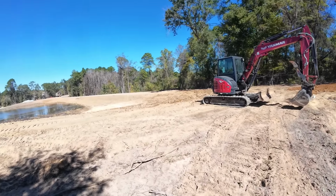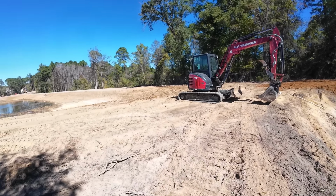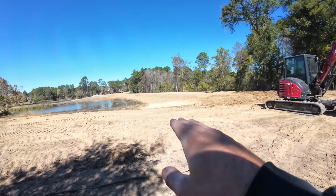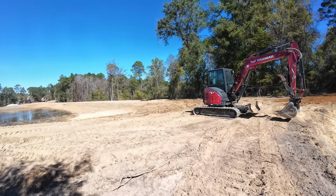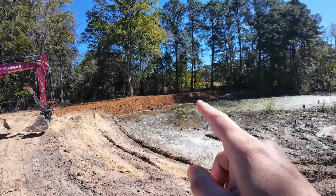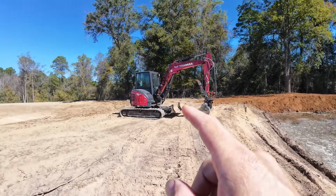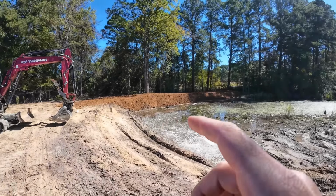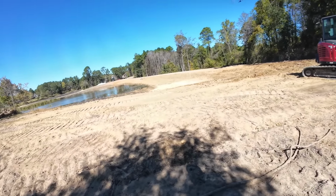He's checking the grade. We want the bottom of the pipe at the top of the water. Bottom of this pipe coming out above the water level over there. So if there's ever an issue over here, I think I already explained this, with the sand dam, then the big pond, big lake, will not feed the small pond and go out. So that's how I want it, so that's how we're gonna do it.